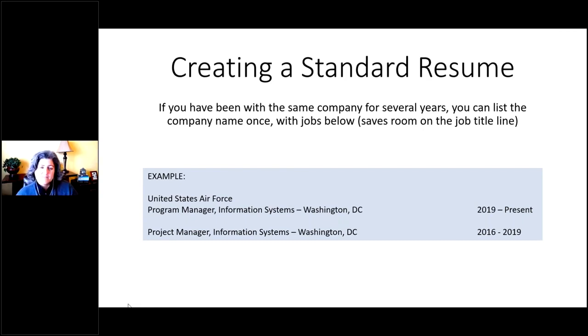The applicant tracking system, again, wants to parse each date to and from into a single job. So it can be very confusing for the applicant tracking system, and it can cause problems with your profile when the recruiters or the hiring managers or the talent acquisition people go into their own system to look for people.